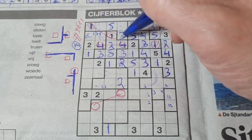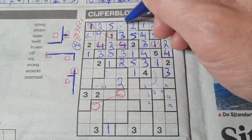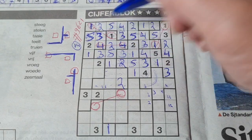2 numbers left now in this L-shaped area for numbers 2 and 4. We have a 2 there, no 2 there. 2 should be here. 4 goes there. 3 and 5. We have 5 now. No 5 there. 5 should be here. 3 goes there.